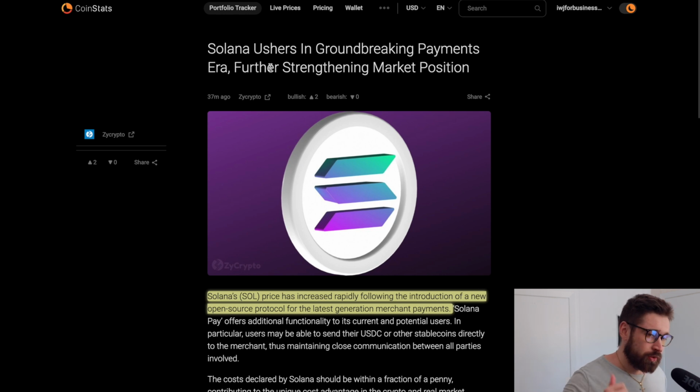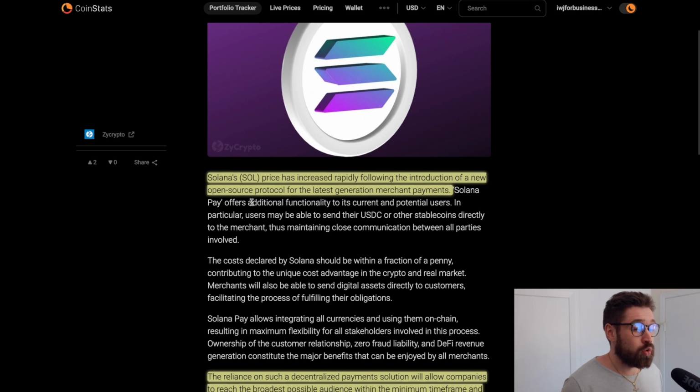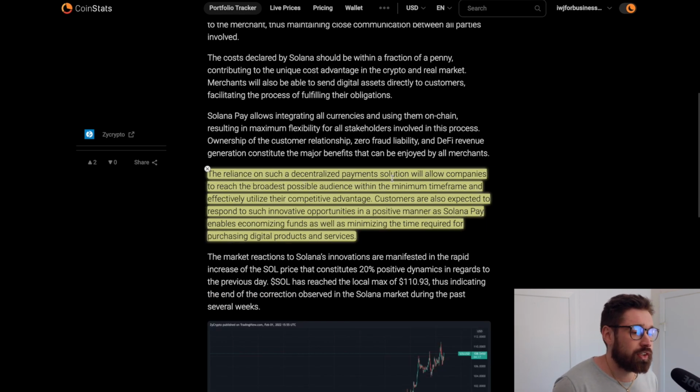So let's get into a little bit of news, and then we'll get into the price analysis. So Solana ushers in groundbreaking payments era, further strengthening market position. So Sol price has increased rapidly following the introduction of a new open source protocol for the latest generation merchant payments. So the resilience on such a decentralized payment solution will allow companies to reach the broadest possible audience within the minimum time frame and effectively utilize their competitive advantage. Customers are also expected to respond to such innovative opportunities in a positive manner, as Solana Pay enables economizing funds as well as minimizing the time required for purchasing digital products and services.